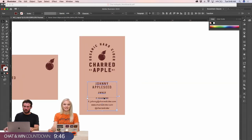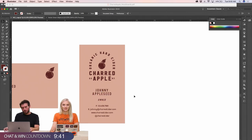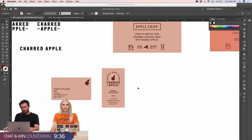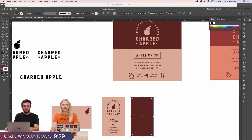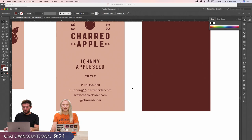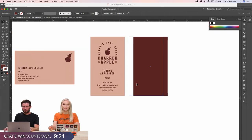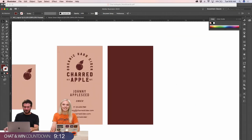So we have something like this going. Cool. And then maybe we could take this over here. We want to have a darker backside to it. Yeah, I was actually thinking about that. It would be nice to bring some contrast on the backside. Exactly, because then it's nice when you flip it over to get something different there. I also am a big fan of the painted edges that they do on business cards a lot. Oh yeah, that's always a nice touch too.